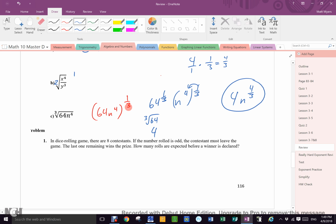Everybody cool? Yeah? Okay. Now, if it was this, 64n to the fourth, it would be different, wouldn't it? Because then that 4 would be going to the 64 as well. Everybody good? Yeah. All right.